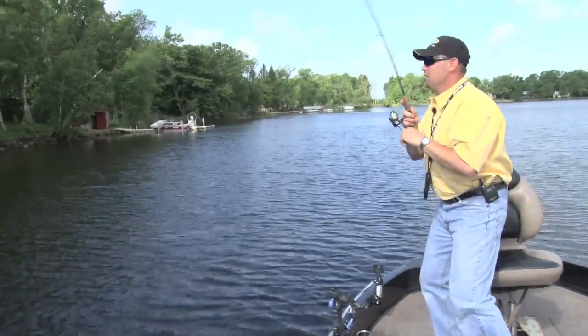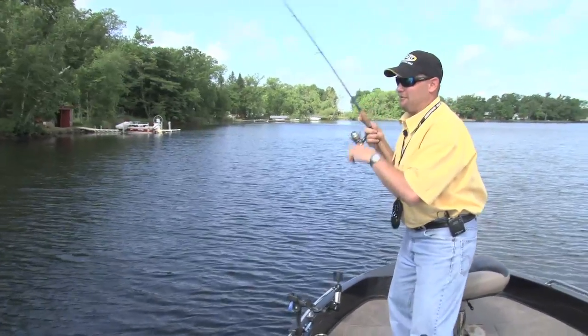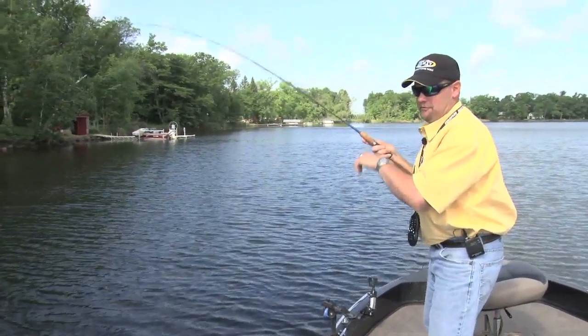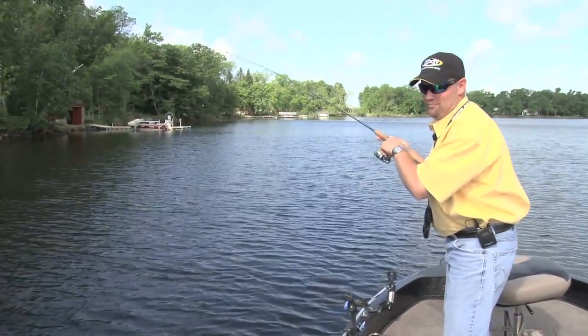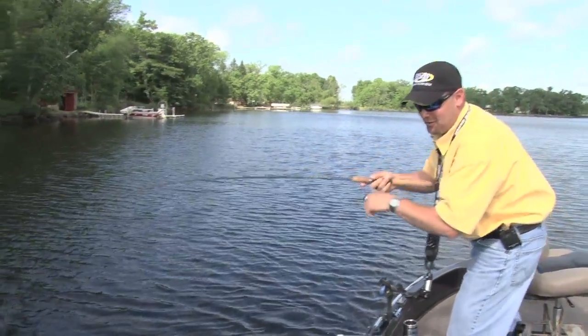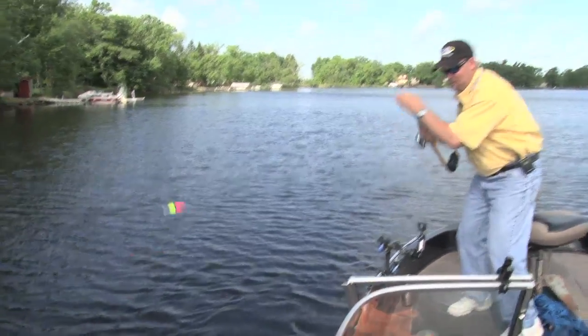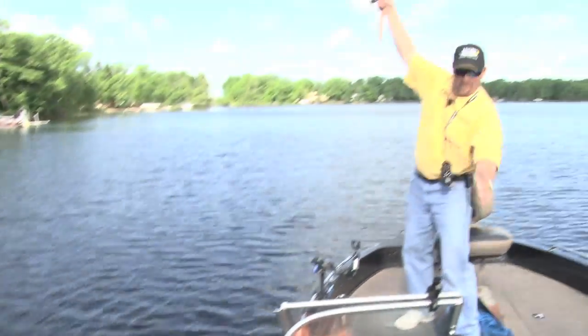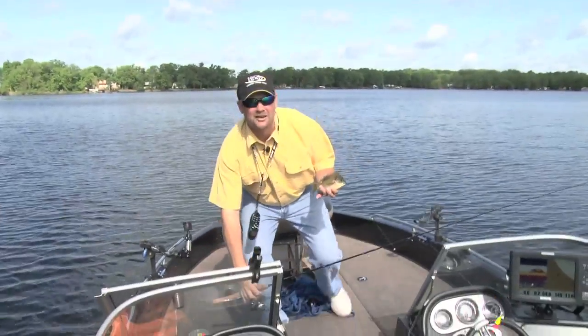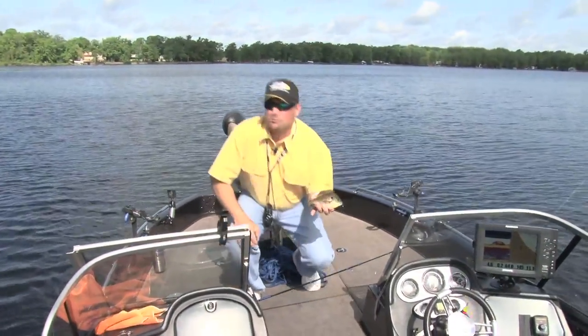Got him. You know, this dock fishing, I should really point out that the truth of fishing docks is that you can't just pull up to any dock and start catching them. This is another great gill. Let's get him in here. Oh yeah, another perfect dinner fish right there. But you know what? Not all these docks are created equal. Let me explain to you what I'm talking about.